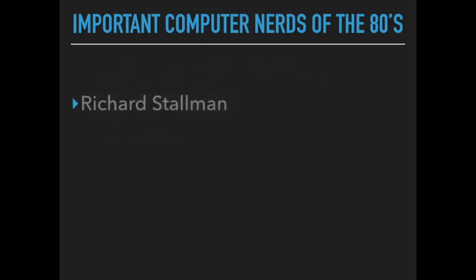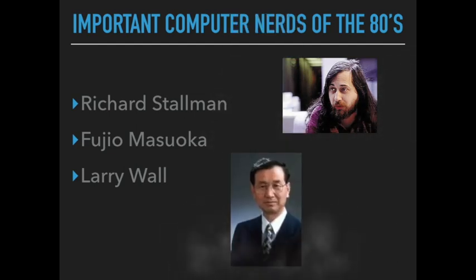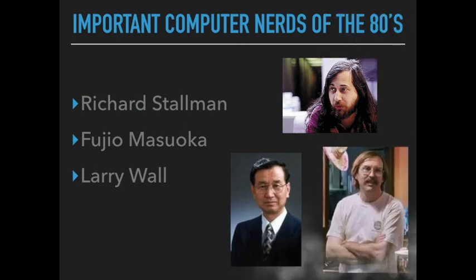Richard Stallman, a programmer at MIT's Artificial Intelligence Lab, set out to develop a free alternative to the popular Unix operating system. Another person of interest is Fujio Masuoka, who invented flash memory in 1984 while working for Toshiba. Capable of being erased and reprogrammed multiple times, flash memory quickly gained a loyal following in the computer memory industry. Perl, the Practical Extraction and Report Language, was written by Larry Wall. It was intended to facilitate report processing and could scan and extract information from text files and ultimately create reports generated from that information. It was designed for ease of use and quick programming.